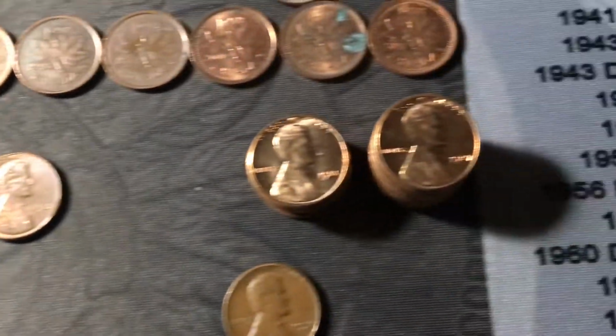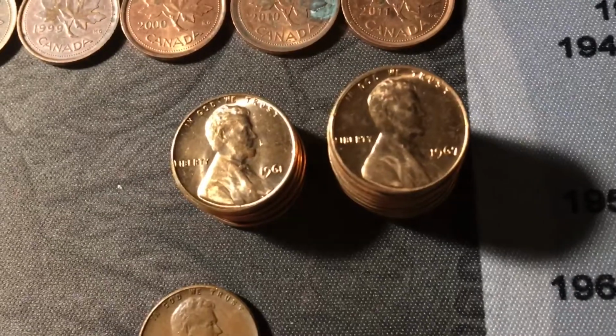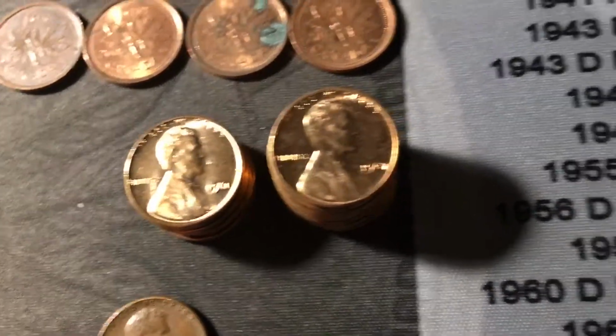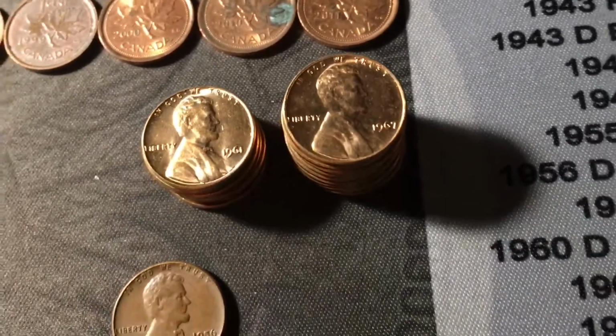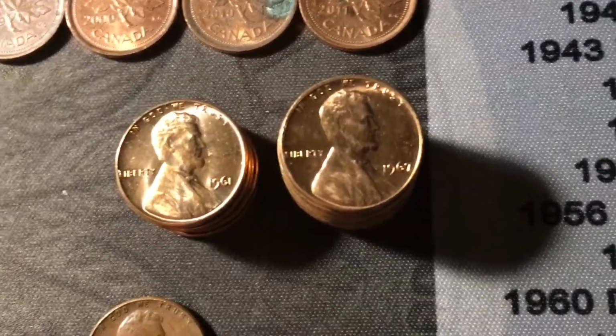And also, I don't really bring you in for the nicer cents too often, but in box number 1, got this stack of nice 61 and 67 Phillies, really awesome to see those in the boxes. Probably will upgrade the album for each of these.